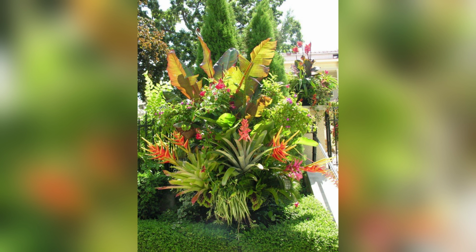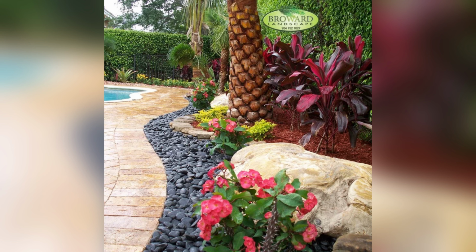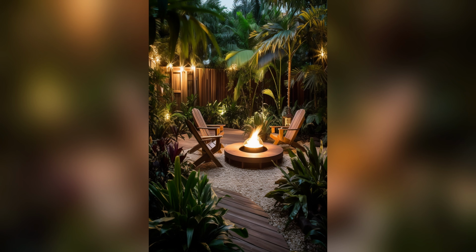Now, let's illuminate the idea with a tangible example. Picture the bird of paradise, an iconic tropical plant celebrated for its beautiful bird-like flowers. Beyond its aesthetic appeal, this plant encapsulates the essence of tropical splendor and resilience, thriving in various climates and captivating the hearts of garden enthusiasts worldwide.